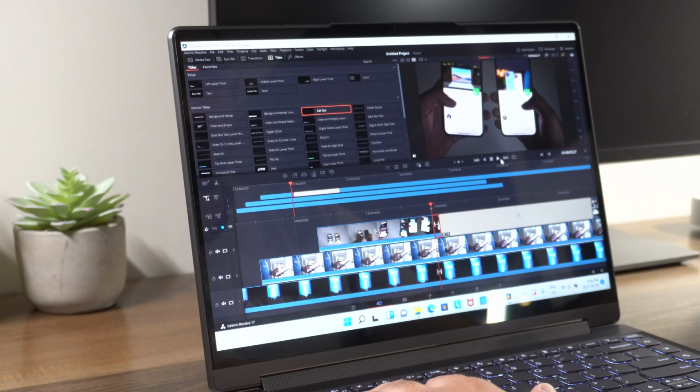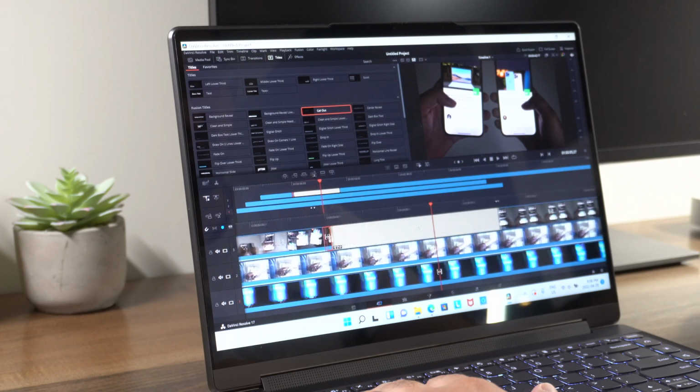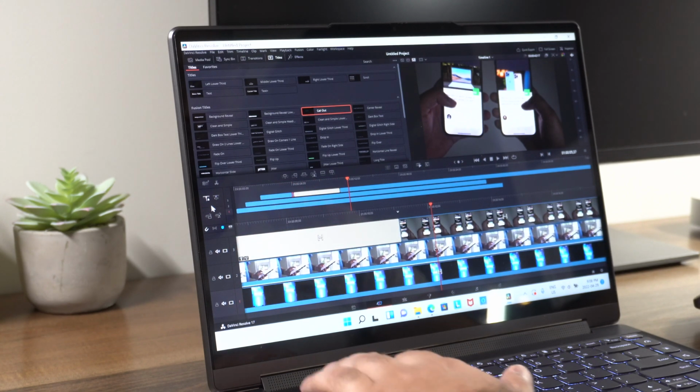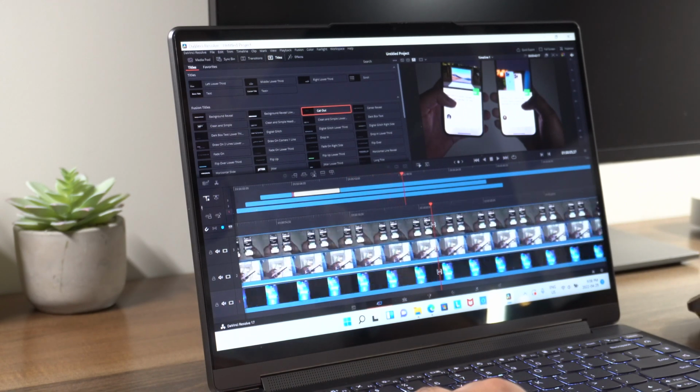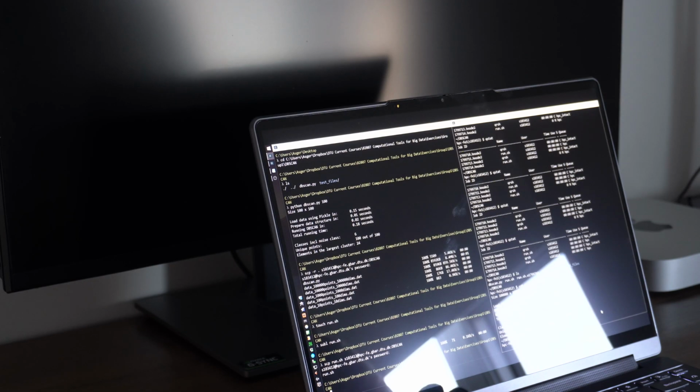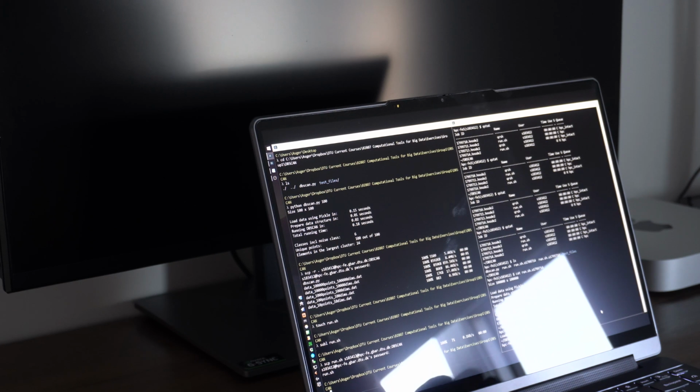So if you're doing single layer or dual layer editing, sure, it holds its ground, but the minute you start adding more than 2 layers of video, you definitely start noticing a fair bit of thermal throttling as well as lag. Now, to be entirely fair, I only have 8 gigabytes of RAM on this configuration. You can go up to 16, which I definitely recommend because that will give you a visible advantage, particularly with tasks like video editing and even coding.